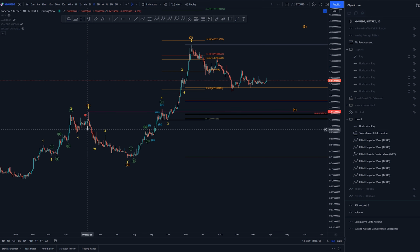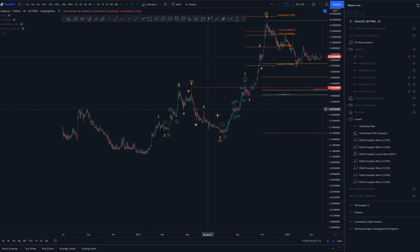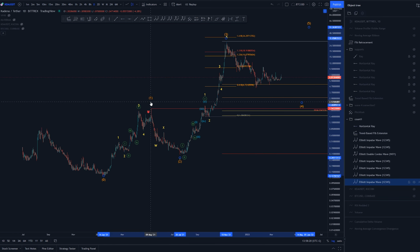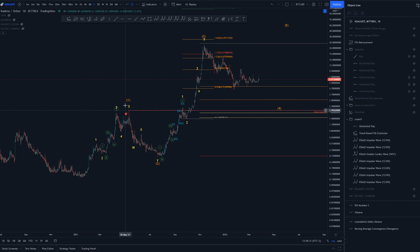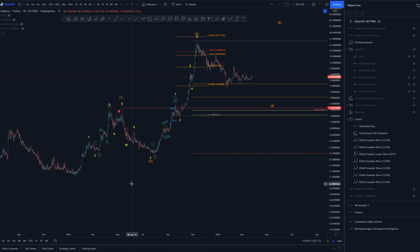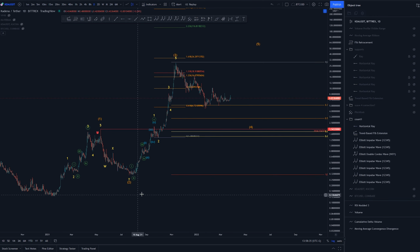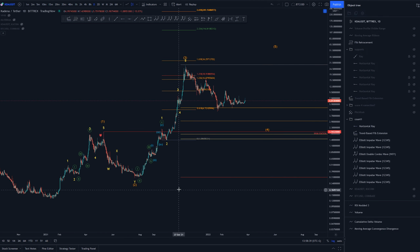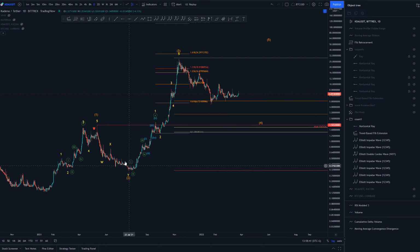Only issue is this part. This is some kind of ending diagonal, but it is definitely not pretty. Another option is bring one over here, and there's a way to get 5 waves in here as well. I didn't mark up or label that, as it's not really important for this count overall, but it's a possibility.